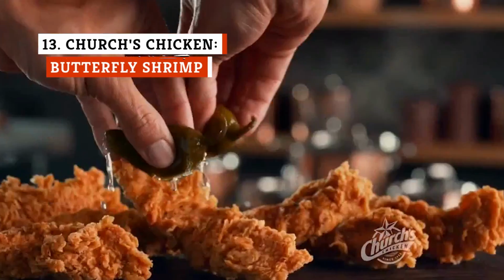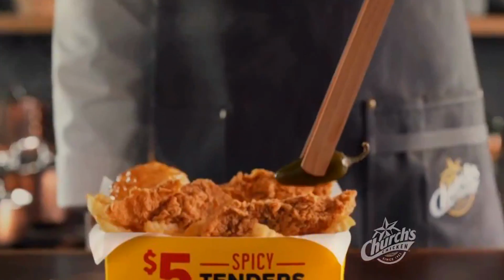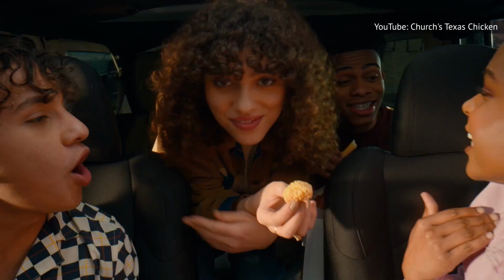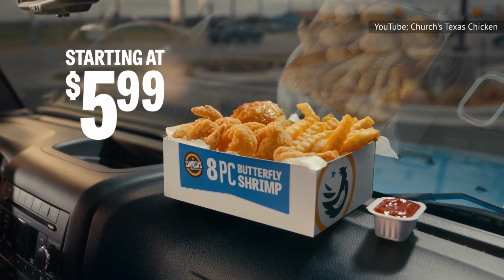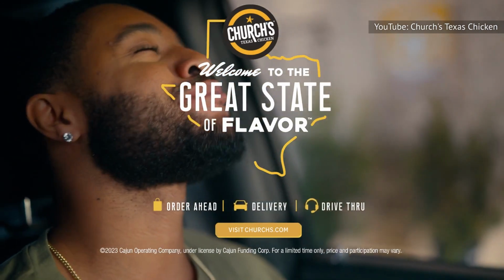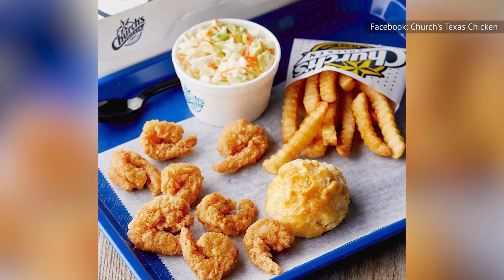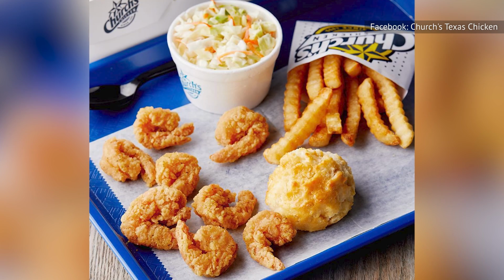Maybe it's unfair to single out a fried chicken joint for lackluster shrimp, but when you see the nuggets of disappointment that are flying out of Church's Chicken, you'll understand why the southern chain sinks to the bottom of our list. The butterfly shrimp doesn't appear regularly on the menu, and that's because it's a temporary item for Lent. Even so, seasonality is no excuse for the deep-fried atrocities holding that honey butter biscuit hostage.